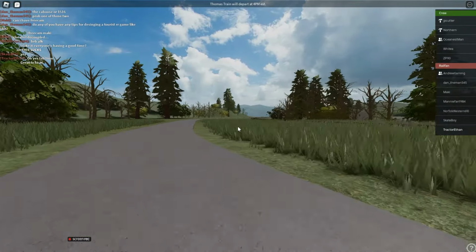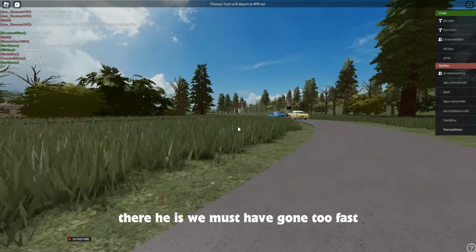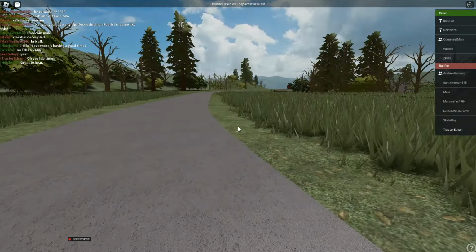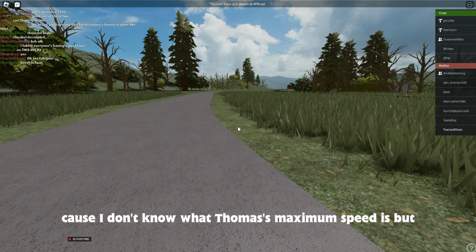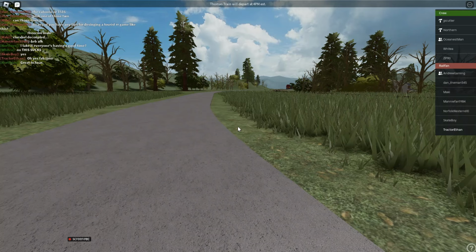He's getting closer. Yep, I can see the caboose. Here he is. We must have gone too fast. That's why he was so far behind, because I don't know what Thomas's maximum speed is, but I don't believe it's very high.